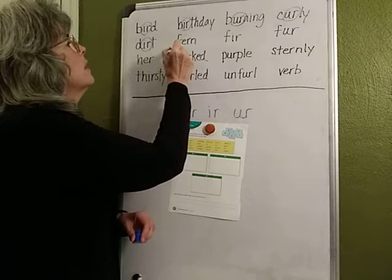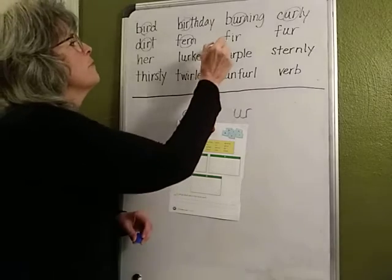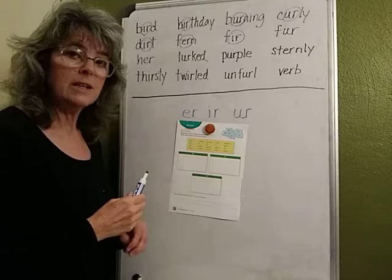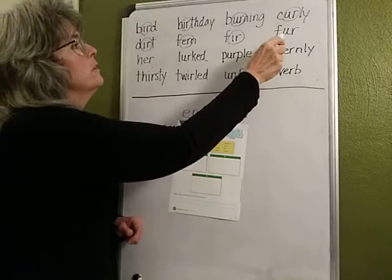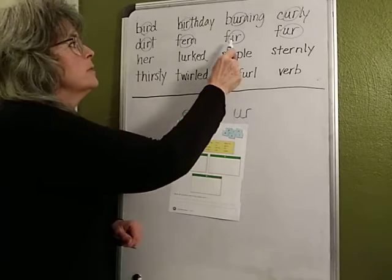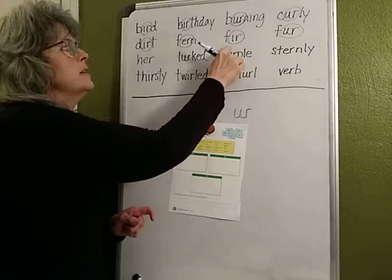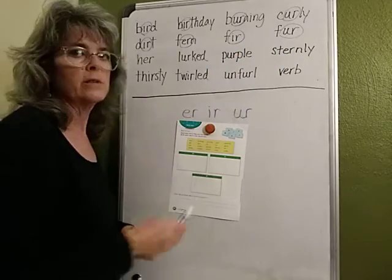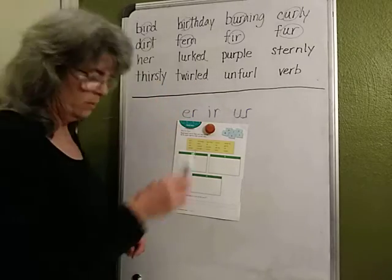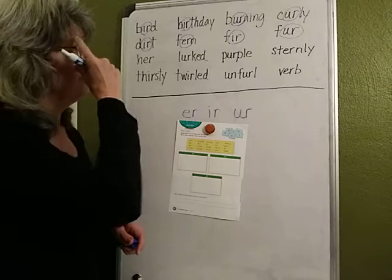Fern. Like the plant that grows in the forest, that's E-R. Fir. This is a fir tree. Okay? And this fur is like animal fur. Okay? So we have fir tree and animal fur. Okay? The tree has the I in it and the animal has the U in it. You have to remember the difference there. Alright? Oh, and what's the last one in that row? Germ. Germ is E-R.